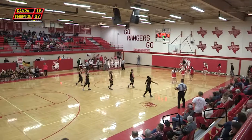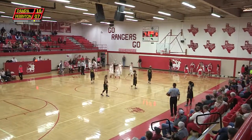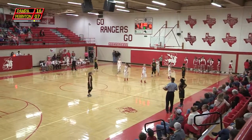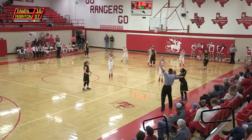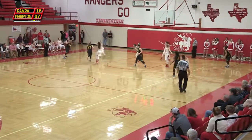Second quarter coming upon us. It's a three-man umpire crew here today. The referees from the Amarillo chapter, Greg C., Bob Backens, and Will Jones, the stripers today for this ball game, working hard for the doubleheader.